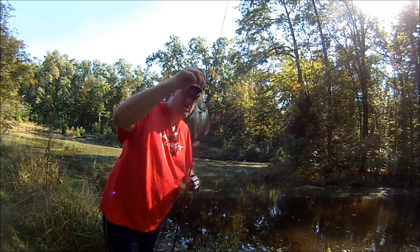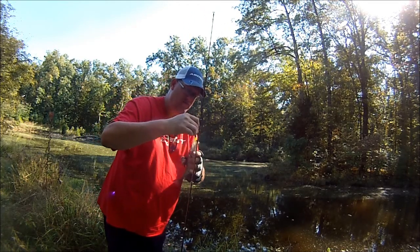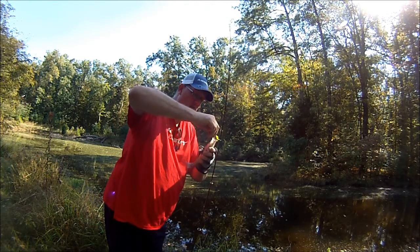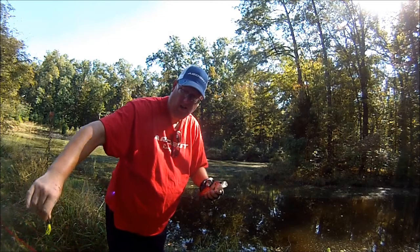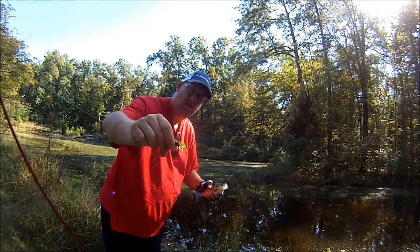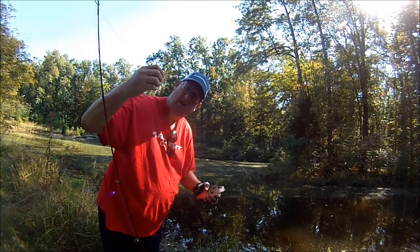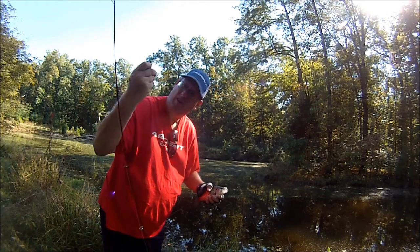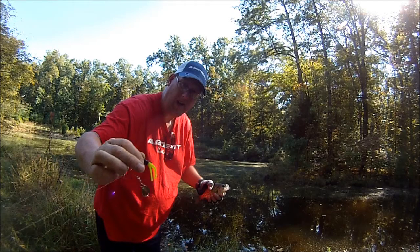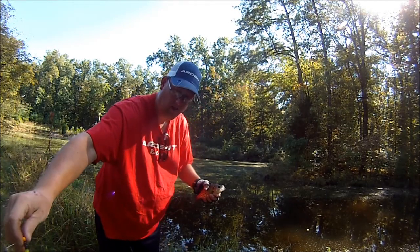Still throwing that little beetle spin. I changed out the grub on it and put a little green and black one on, kind of like, I call it, with little kicking legs. It's still got that little Colorado spin blade on there. See if I can see if it's got a number on it. No, there's no number on it, but it's a little Colorado spin with that green grub kicker. That's what I call it. It's got little legs on it.